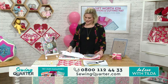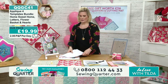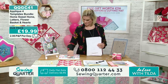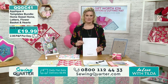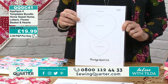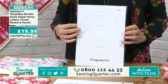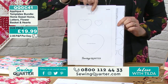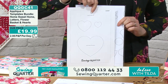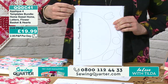Hang on a minute, you're getting a whole load of, well, it's basically a template bundle for you. So, keeping in the theme of love, you've got your hearts. Hearts are one of those things that everyone thinks, oh, it's all right, I can draw a heart. Yeah, I've actually tried it, it's quite tricky. So actually a nice big plump heart, that's what we like. So you've got that, and all of those different sizes there. I like filling those with lavender and popping them in the airing cupboard.